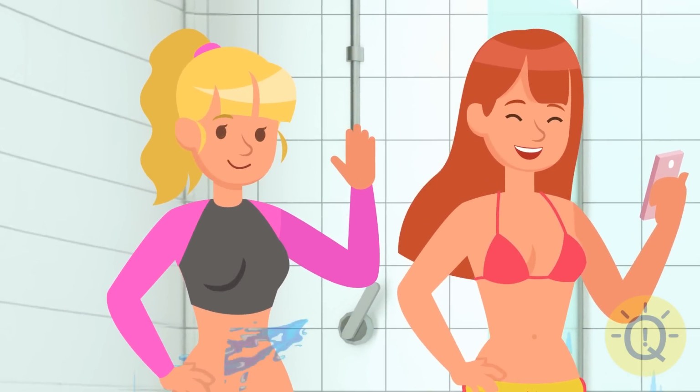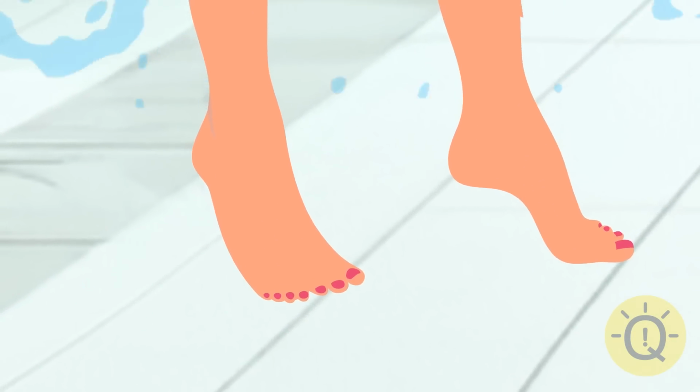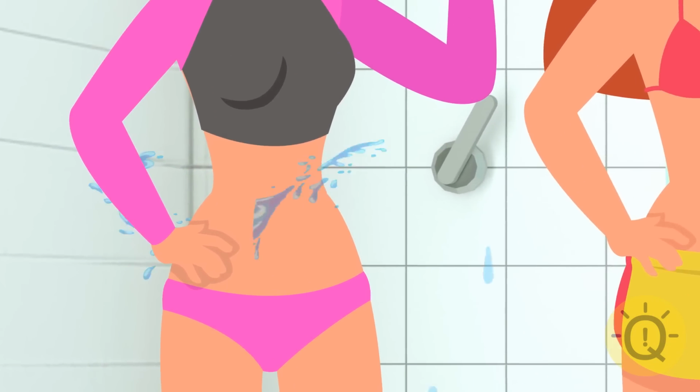The third lady is a visitor from outer space. She has 7 toes instead of 5. Also, she lacks a belly button. And it seems like the shower steam goes through her body. Oh god.